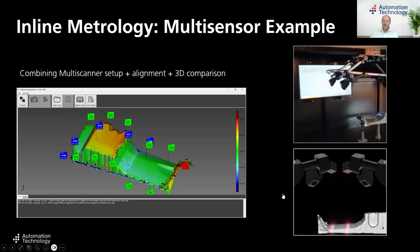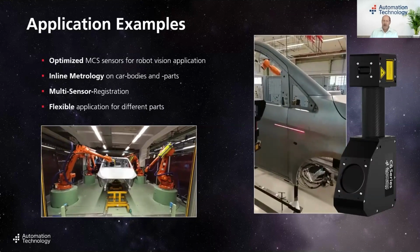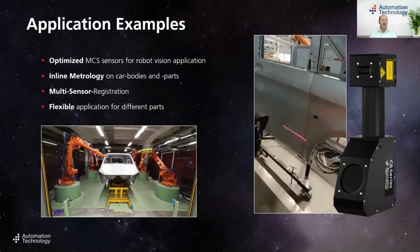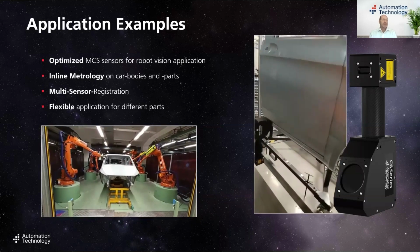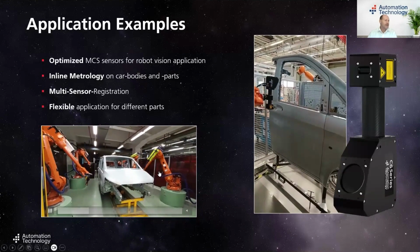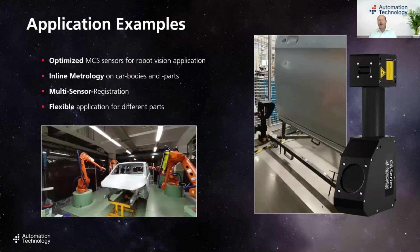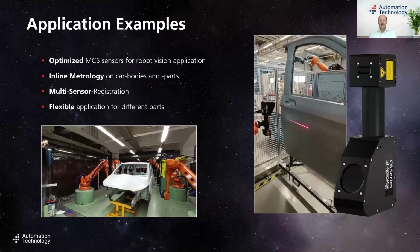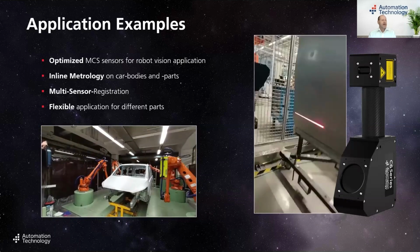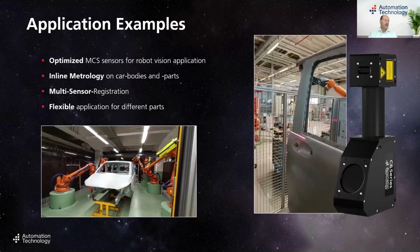Another application from automotive. You see here car bodies or car parts. One sensor is going up and down, inspecting a door, doing the measurement and also surface inspection, gap and flush. So the complete car door is inspected with an optimized modular compact sensor. And for the complete car body, you see here five robots with MCS sensors doing the inline inspection of a complete car. That means 100% control, not putting the body offline to the lab to do the measurement. You can do it really inline, and this for 100% of all cars and car bodies.